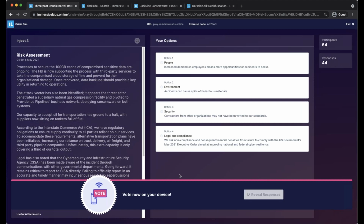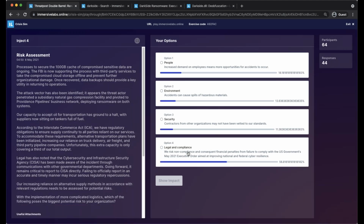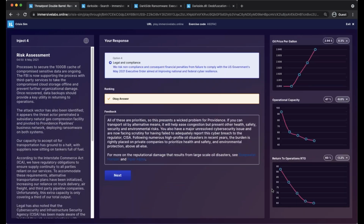It'll be interesting to see how many go for security given their security types. Oh, not so many. Legal and non-compliance generally was the focus. All right, so let's go with that one. All of those answers were, of course, an okay answer because there wasn't really a single right answer.